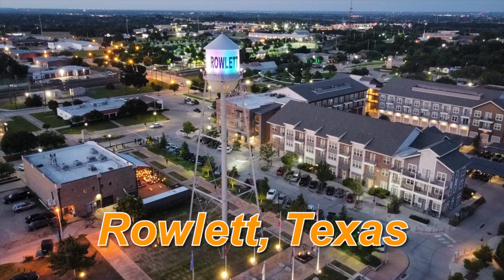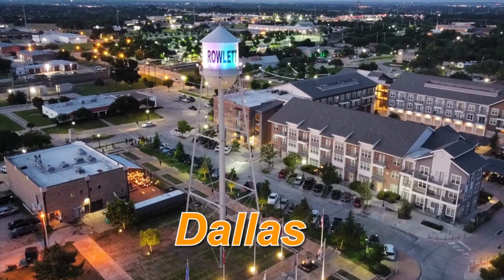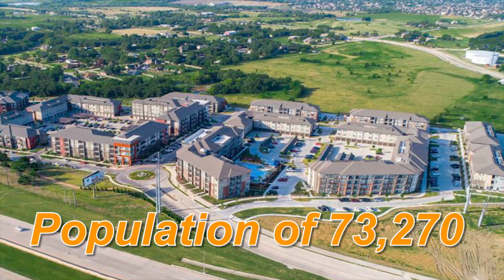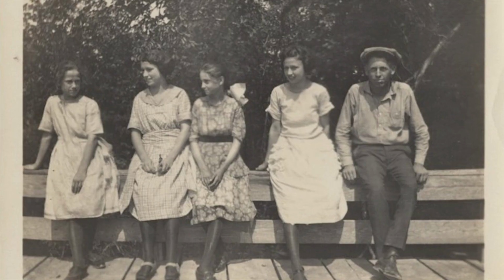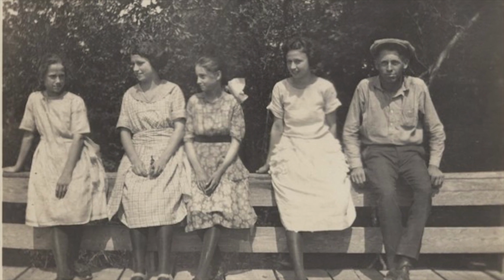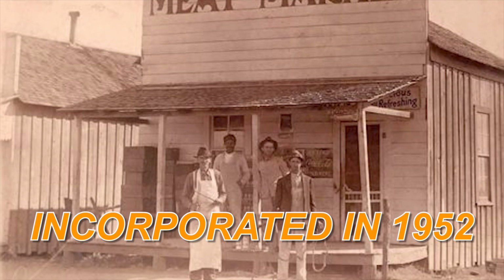All right, so back to Rowlett because this is what you came for. Rowlett, Texas is a city in both Dallas and Rockwall counties, with a population north of 73,000 residents as of present day. Now, while the first European settlers arrived in the mid-1800s, the city didn't officially become incorporated until 1952.